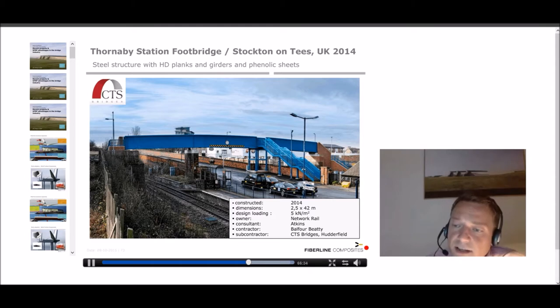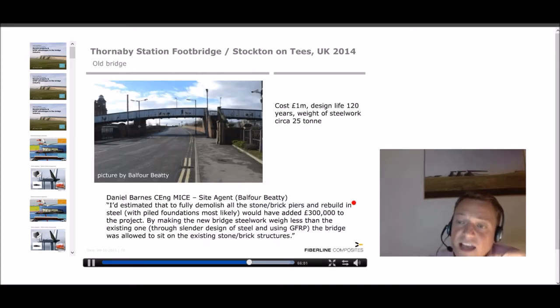This is quite an interesting structure. It was built last year. It's also a Network Rail project in the UK, called Thornaby Station Footbridge. It's a new build structure, 42 meters long and 2.5 meters in width. There was an old structure before, and the new one looks quite similar because in England they have this heritage thing. But they have to rebuild everything. It needs to look like the one before.